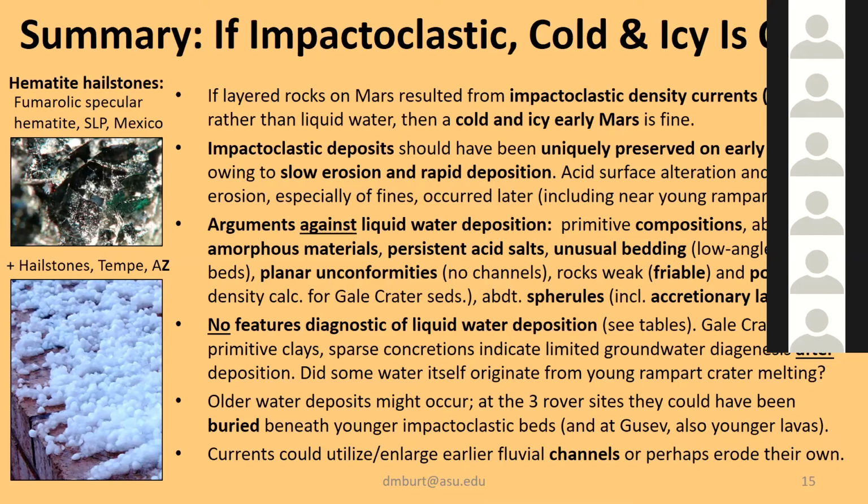As Jim just discussed, you might find older water deposits anywhere on Mars. The problem is superposition. Rovers can't dig, they can't drill, and what you see from orbit and what you see spectrally is only the youngest stuff on the surface. So there might well be water-laid deposits deeper in Gale and at Meridiani and underneath the lavas at Gusev.